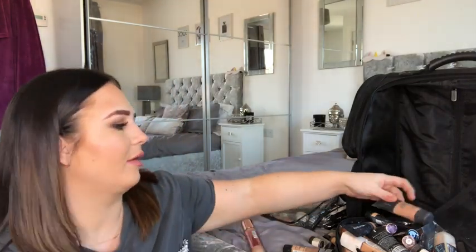Each foundation you should use differently. Some people buy foundations and don't like them, and that's because they haven't used it how it should be used. Basically, that one is applied amazing with a brush, with a sponge it's hideous. The Fit Me Matte and Poreless foundation.